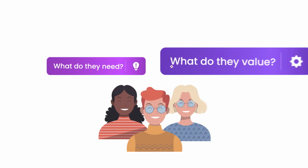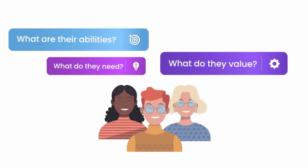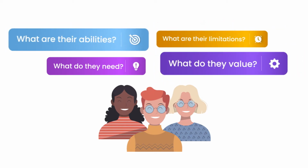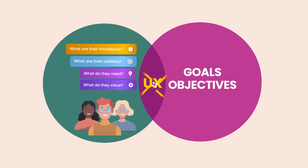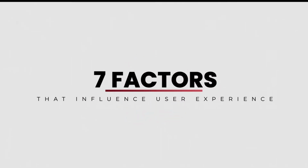What do they need? What do they value? What are their abilities? And also, what are their limitations? UX also takes into consideration the business goals and objectives of the organization that is funding the project. There are 7 factors that influence user experience, which Peter Morville presented through his User Experience Honeycomb.